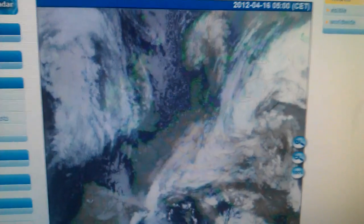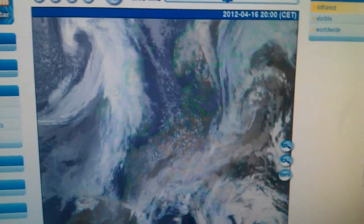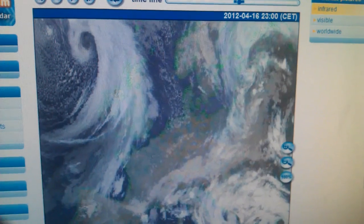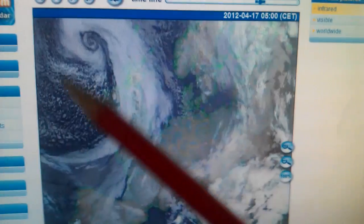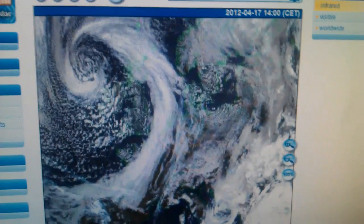But that really is a beautiful looking satellite image. This is off the Media Group website, and it really does depict well the overall setup here. You've got a spin here over Eastern Europe. There's that cold front, like I say, sweeping across the country. On the back side of it, you notice here the scattering nature of the cloud cover.